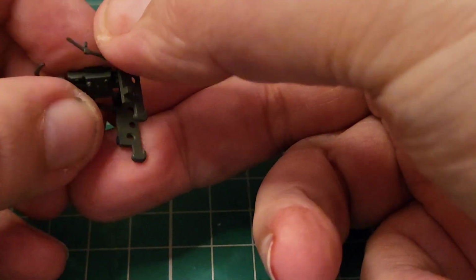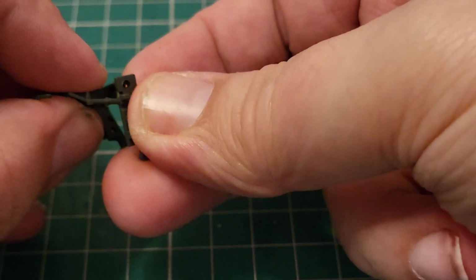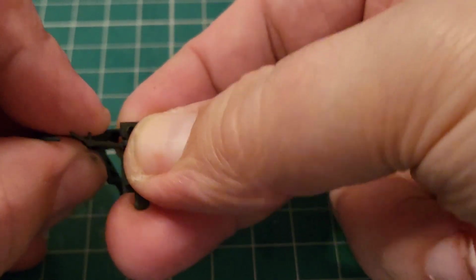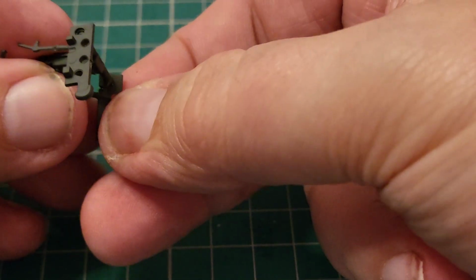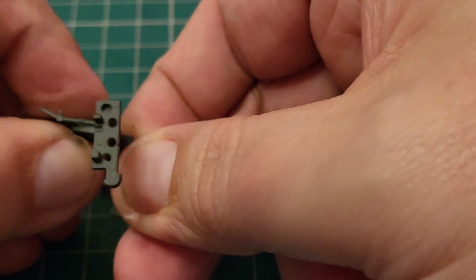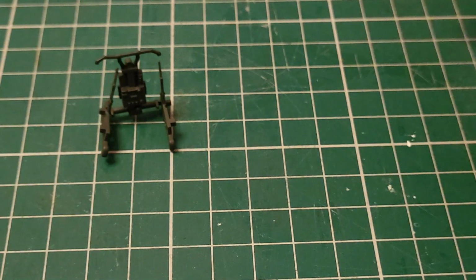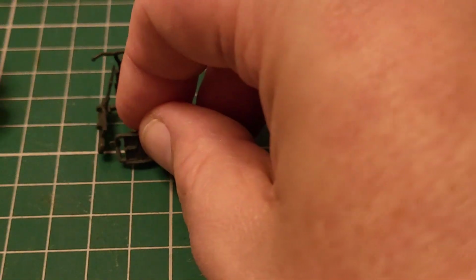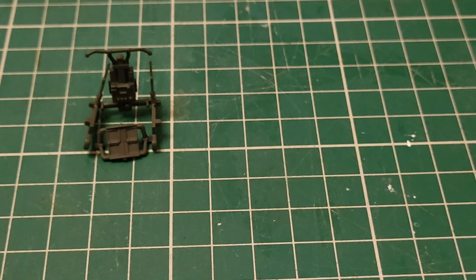It won't hold with that glue, but do a dry run. So that's how that one's going to go, like so. And then finally, we take this piece here, and that's going to sit in between there. We'll actually attach that when we use glue. We're going to glue this together, but we're going to use very little glue. We're not going to use loads.